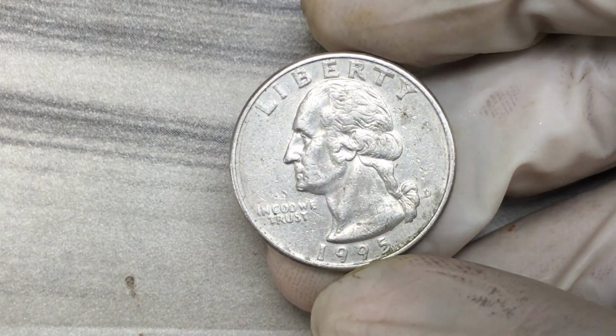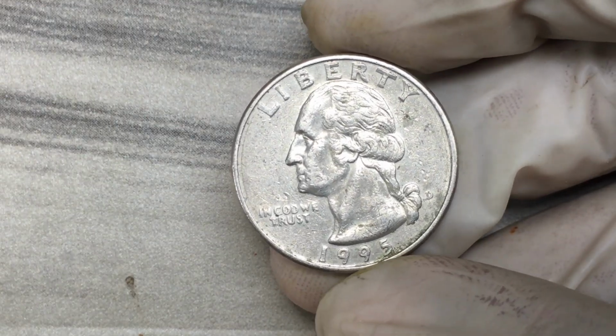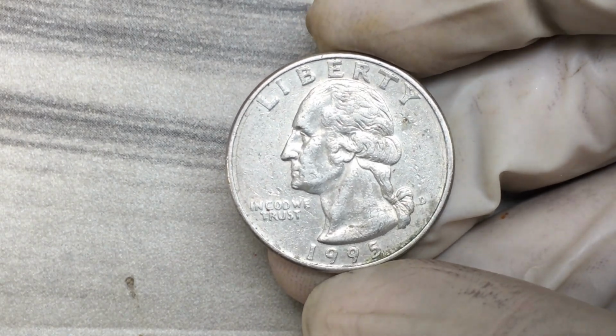Chances are it's worth between a few cents and a few dozen dollars, unless it's a rare error or grade. Still, those hidden mint mistakes can turn a common coin into real treasure.